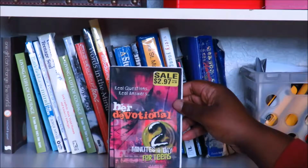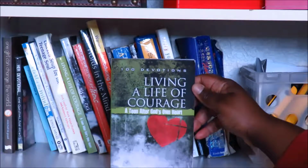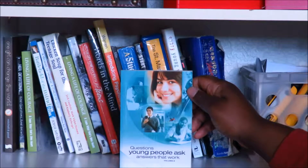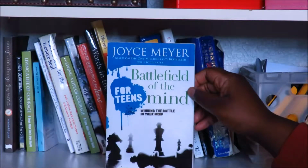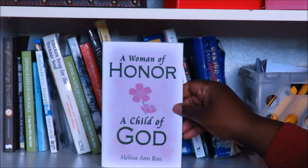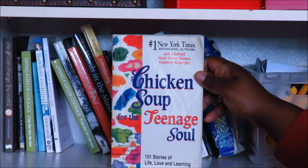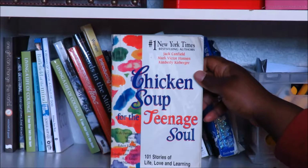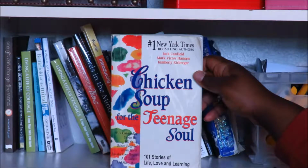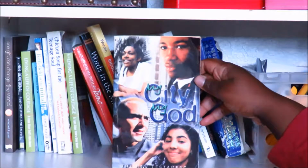Her devotional, 2 minutes a day for teens. Living a Life of Courage, a Teen After God's Own Heart, 100 devotions. Questions Young People Ask, Answers That Work. Battlefield of the Mind for Teens by Joyce Meyer. A Woman of Honor, A Child of God by Melissa Ann Ross. Chicken Soup for the Teenage Soul, 101 Stories of Life, Love, and Learning by Jack Canfield, Mark Victor Hansen, and Kimberly Kirberger. Gosh, I probably messed that name up. I'm so sorry. My City, My God, the New Testament.